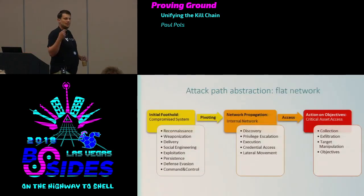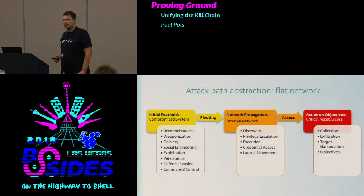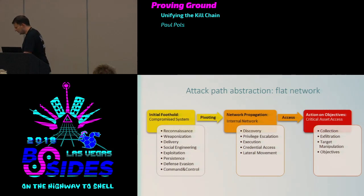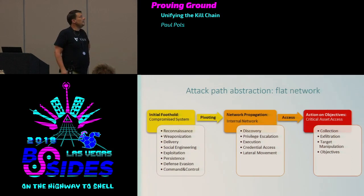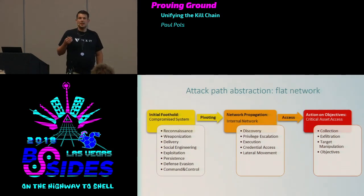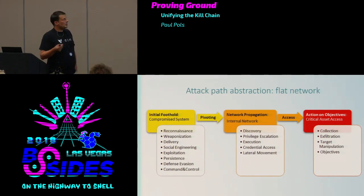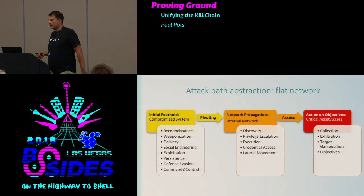Now, I realize this depiction with 18 phases is actually kind of hard to grasp, so I did my best to make it a little easier to explain to people. So I clustered the different phases of these attacks in 3 columns. Basically, the first one is about gaining an initial foothold inside the target network. So compromising a system behind the perimeter, which is basically the domain of the original kill chain.